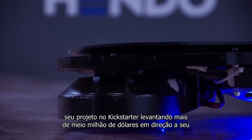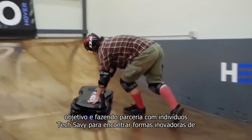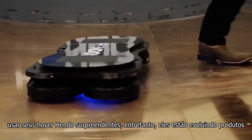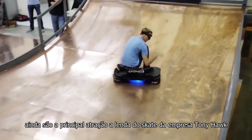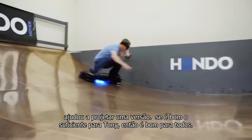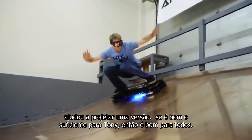Inventors Greg and Jill Henderson began their project on Kickstarter, raising over $500,000 toward their goal of partnering with tech-savvy individuals to find innovative ways to use their amazing hover engines. In the meantime, their evolving hoverboard products are still the company's main draw. Even skateboard legend Tony Hawk has helped design a version. If it's good enough for Tony, then it's both thumbs up for the Hendo.